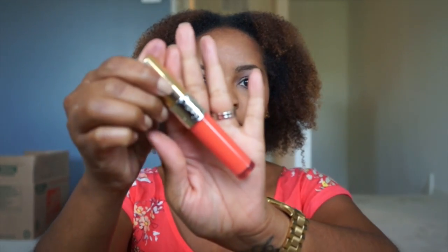I also got two of the new Gloss Volupte, and I believe these are new as well. I've never had a YSL gloss, so I picked up two. First one is shade number 204. Which just looks like that. It's another coral. And there's a theme in this video. I pretty much picked up all coral things or orange. So that's what it looks like. Just a pretty orange gloss.